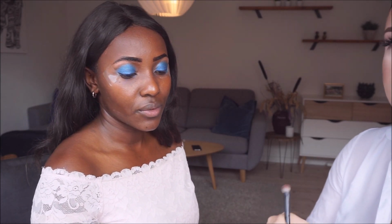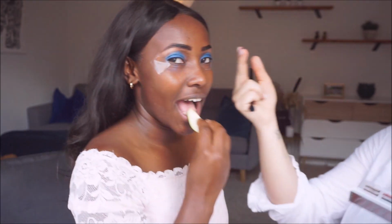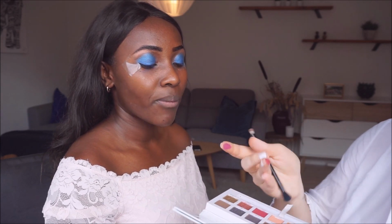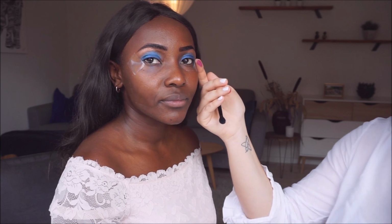Okay, we're gonna try with some pink and see if it works, how it turns out. This is gonna be too light. This one, I think that's gonna be too red. I think I wanna do the more purple pink.